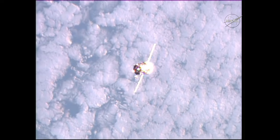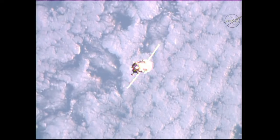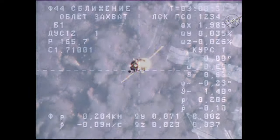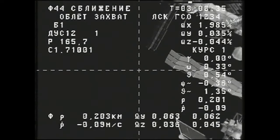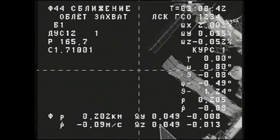We see the reverse turn, and we see the roll maneuver continuing. The range is 205 meters, and 0.16 meters per second is range rate. We copy. The approach rate of the Progress to the Piers docking compartment has almost been nulled.